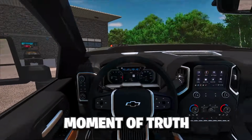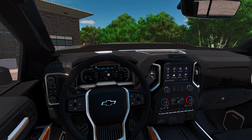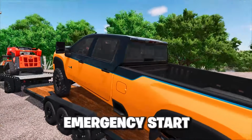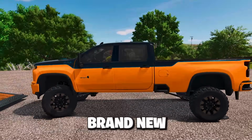All right, moment of truth. We got the jumper cables emergency start hooked up, so let's see if we can get this thing started. Oh, it turned over. Jeez. All I needed was a new battery, a little bit of emergency start, and this thing was already ready to run. Here we go, boys. Let's get it unloaded. Look at that. Drives like it's brand new.